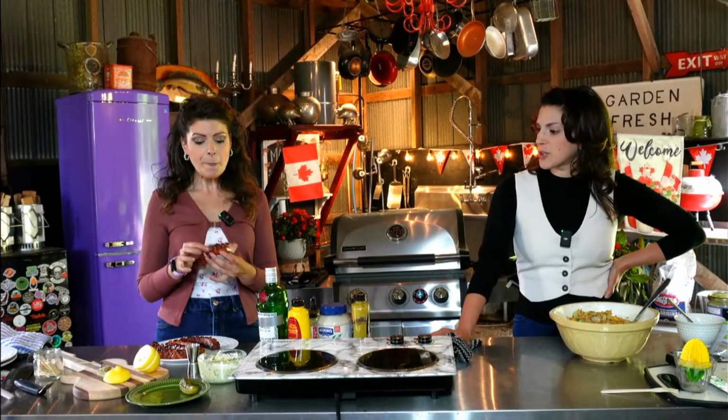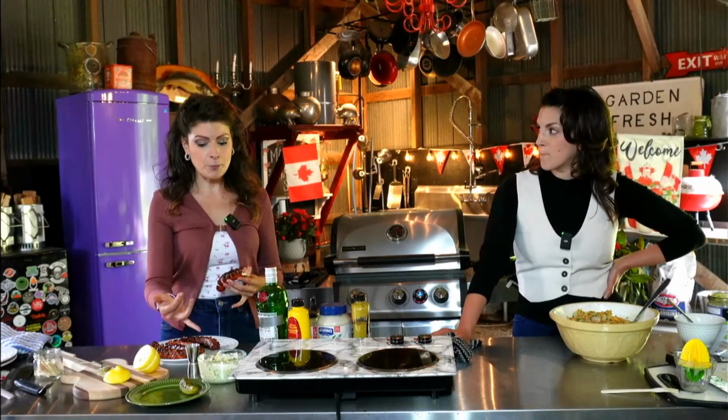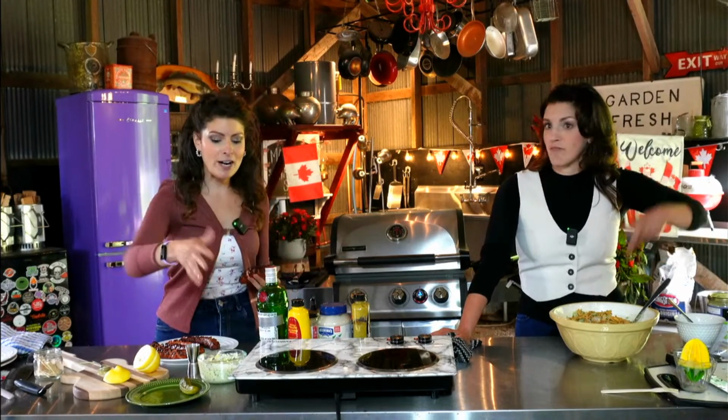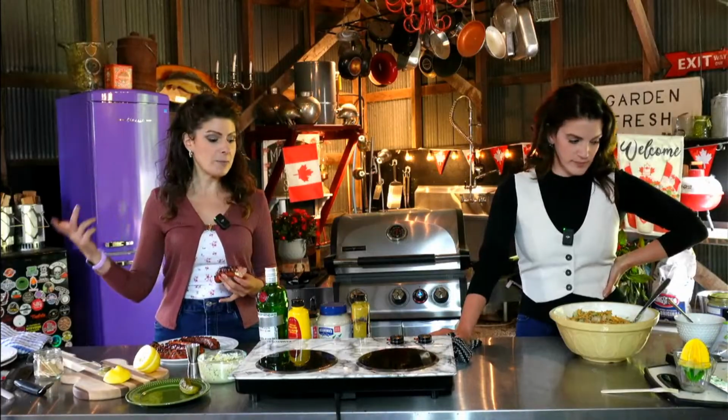It's like too much. Guys, make yourself this trash panda sauce too, okay? Just gather some items from your fridge, throw them in a sauce, add a creamy element, add a Dijon or a mustard. You got it.